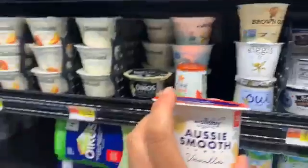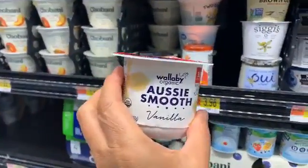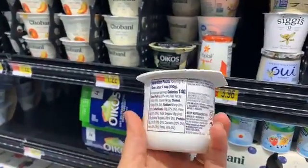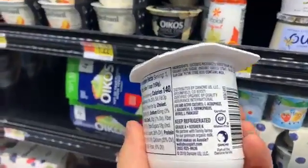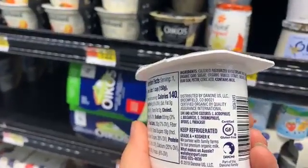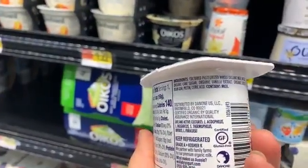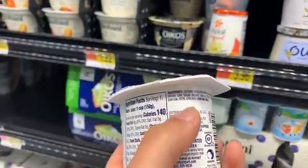So here we have the Wallaby. It is organic. So of the bad ones, this is the best of the bad ones because it is totally organic. But when we flip it over, I want you to look at the ingredients. We have some organic milk, but then we have water. When you have water, typically you're going to have some gums that have been added into it as well, and so you can see that right there.